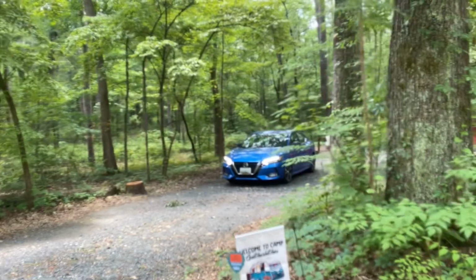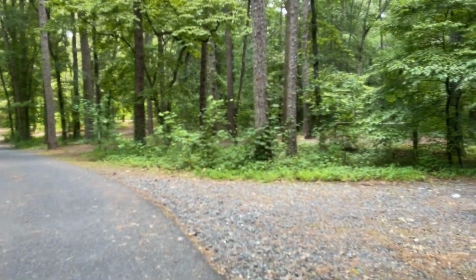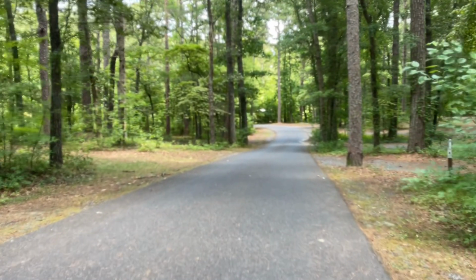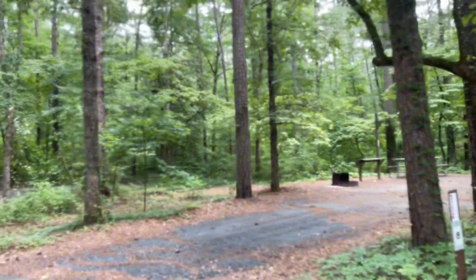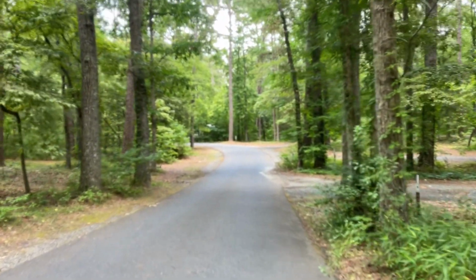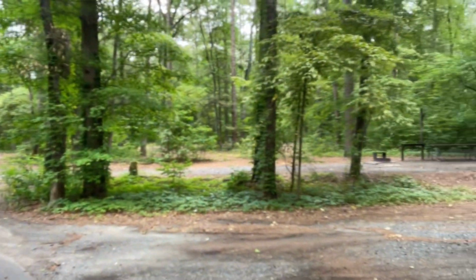This is site 6. Power, no water, level, easy to access. This is site 7. This is site 8. This is a Saturday, by the way. It is June 29th. And as you can see, a lot of these sites are open.